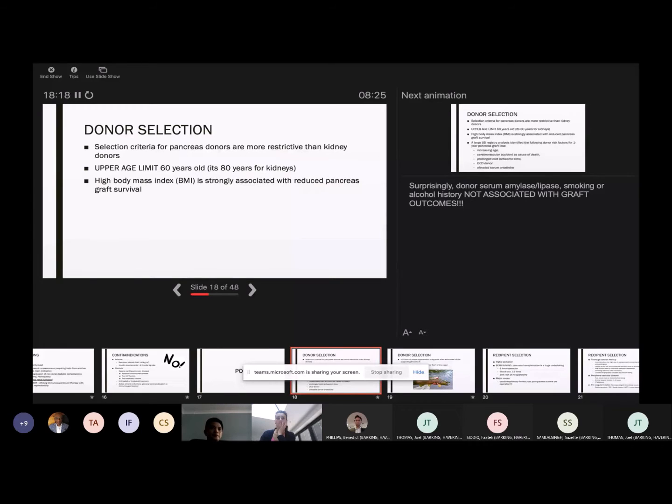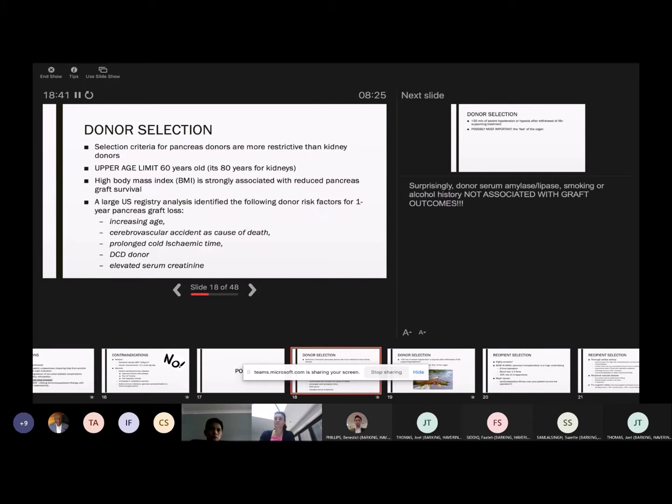Interestingly, the donor's serum amylase, smoking status, and alcohol history do not have a significant impact on pancreas transplant function. The alcohol bit is quite surprising, but there have been a number of studies that show that alcohol consumption does not impair the quality of a pancreas. So age is important, comorbidities, and whether they're a DCD donor, and the donor's kidney function is also important.